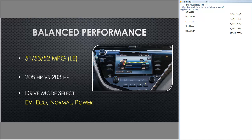Our hybrids are instant torque all the time, doesn't matter what speed you're going. The gas models, of course, have a conventional transmission, has to downshift, the engine has to rev up in order to get that power band or that torque curve to increase. So yeah, while it's only a 5 horsepower difference on paper, when the customer drives it, they'll feel this vehicle is much more powerful than the gas version.